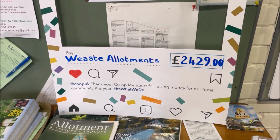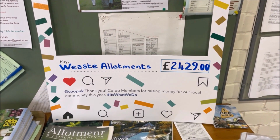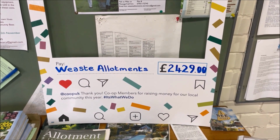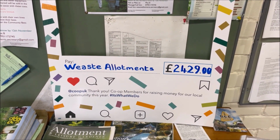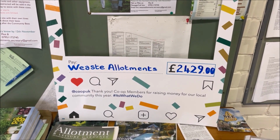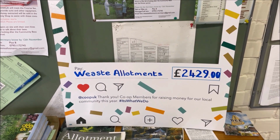This is what the Co-op has donated this year to us. £2,500 nearly. That's for the well-being plots. And yeah, we've still got a lot of money left to use on that.